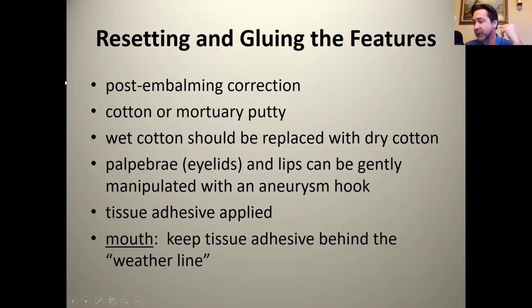All right, resetting and gluing. This is something you'll do on a regular basis. The features can be corrected post-embalming. I had a body once where, God, it was a very nice family, but they were so meticulous.